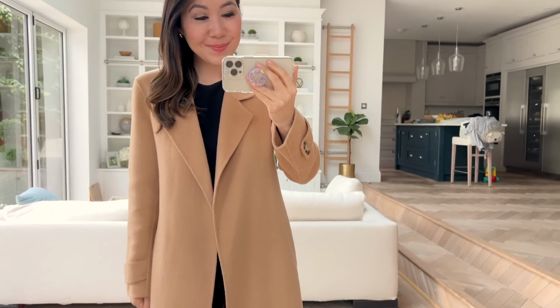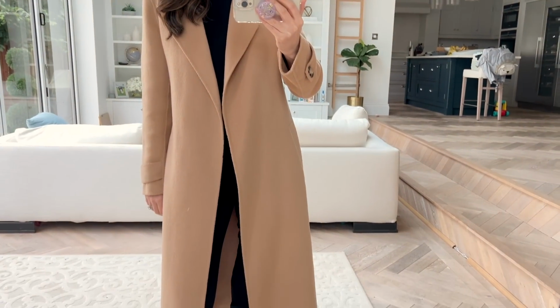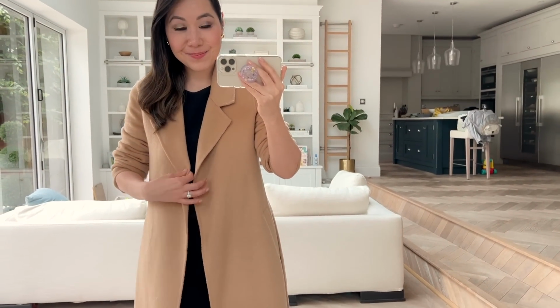It wears beautifully. It is very, very nice quality. This one is unlined, but in my experience, the vast majority of wrap coats are. Even my S Max Mara coats, they're unlined. I think it has to do with the way that they're cut and the way they fit. A lining just wouldn't really make sense for this kind of cut. So even though it's unlined, I don't think that's a comment on its quality.